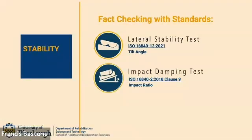So moving away from pressure distribution, one of the other goals of a cushion is stability, providing that base of support. This is a newer area of the standard, developed over the last 5 or 6 years to look at some metric that would be indicative of how well a cushion provided this stability. So there's actually 2 tests. Just go back one quickly. That's the lateral stability test. There's also an older test called impact damping, and it is just what it sounds like. It's a test of impact damping, which we also consider to be a measure of stability.